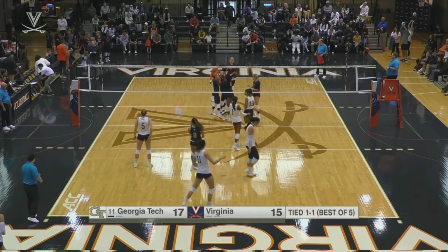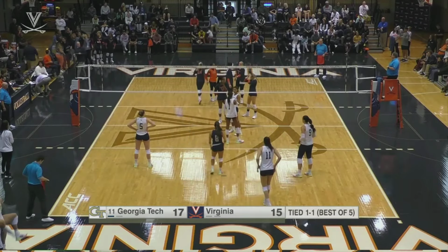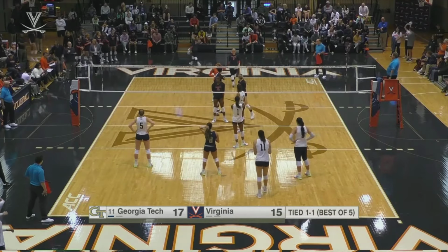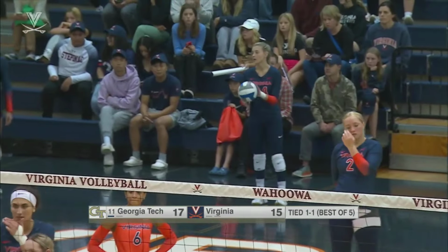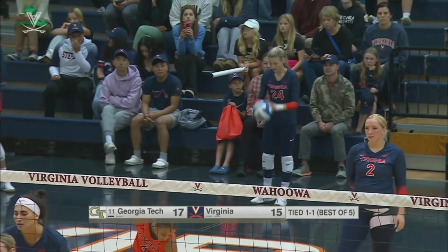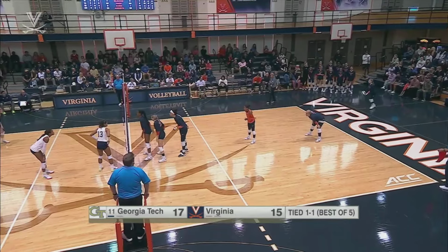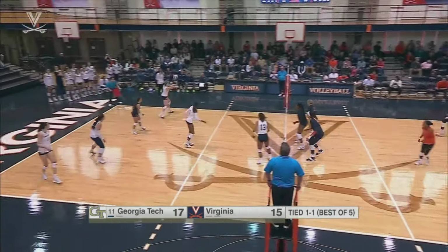Two-point advantage for the 11th ranked Yellow Jackets, Georgia Tech, right here in Cavalier territory. Kyle Marshak on the ACC Network Extra. You have a fun one so far. Set 1, well in favor of Georgia Tech. Set 2, well in favor of Virginia. And now a close set 3 with no advantage taker on either side.